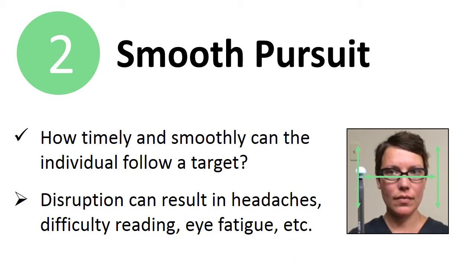Smooth pursuit is also known as tracking. During this test, you examine how accurately and timely the eyes follow a fixed point. This is commonly done in what is known as the H pattern. In the study mentioned previously, it was noted that pursuit impairments occurred 60% of the time following a blast-related concussion. Smooth pursuit has a high level of sensitivity to central nervous system disruption.